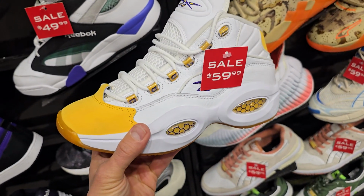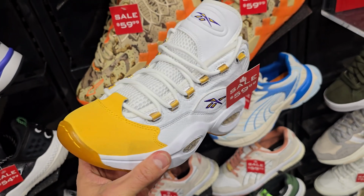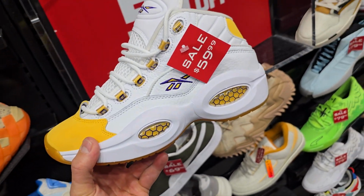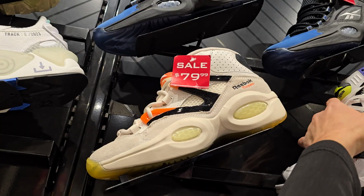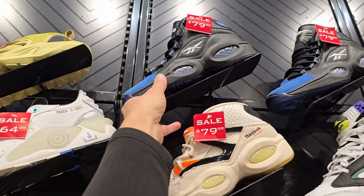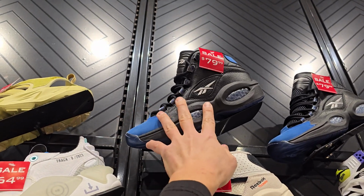These used to be a Kobe PE. You know, the Iversons right here, Lakers colorway. Man, that is fire. $30. Those Iversons going for $35. No, those are $40, my bad. $40 for these Questions right here too.